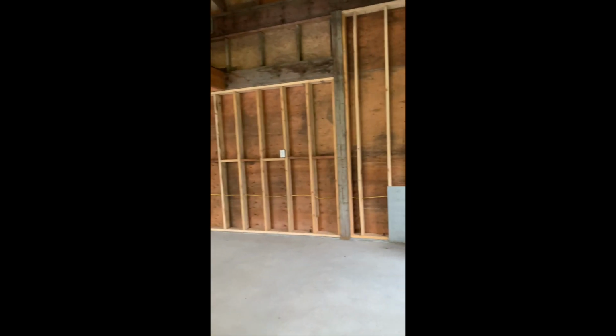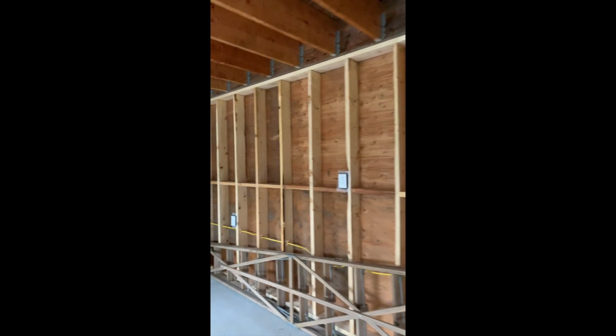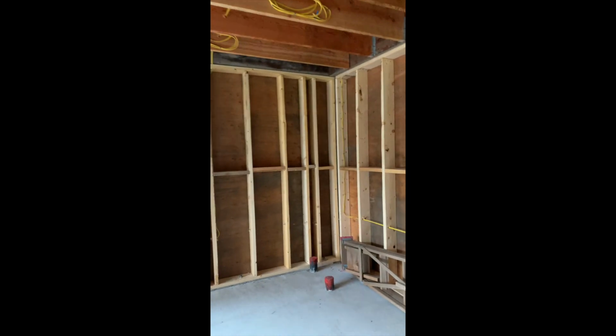So this area is now where we're going to be hanging all of the beads. And this area has turned into what is my office. And then in the back corner there, that is the bathroom.